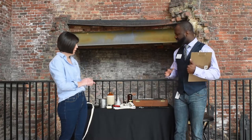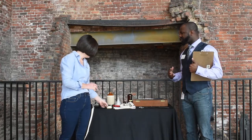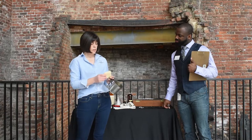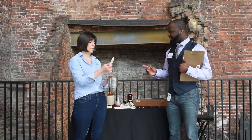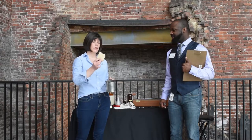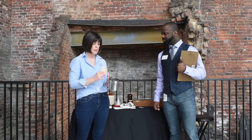Wow. And you mentioned something about sanitation and hygiene, but what are they also eating at the time? The mainstay of the soldier's diet was this. Oh, is that hardtack? That's hardtack. So hard, in fact, it was known as a teeth duller. This is basically a big cracker, flour, salt, and water, but not a lot of nutrients in this.